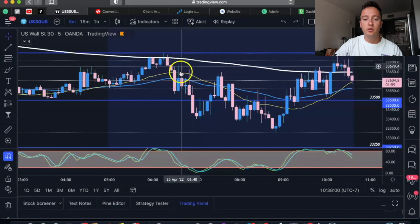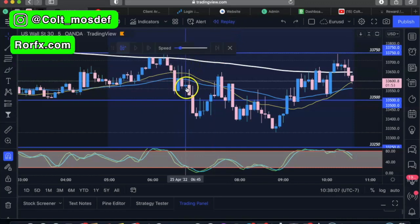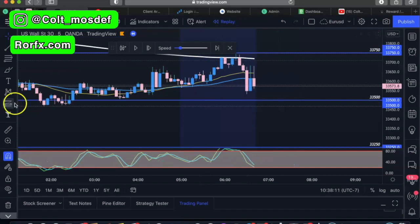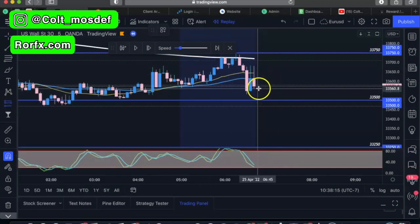So we can see that we have the wicks pointed up, and we do have this bearish candle right here. That's where I actually took my short position. So if I go back, I'm going to show you guys. Okay, that candle closed, and I was like, do you know what? This thing is going to freaking tank right now.